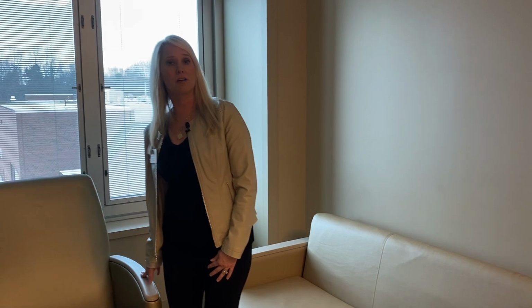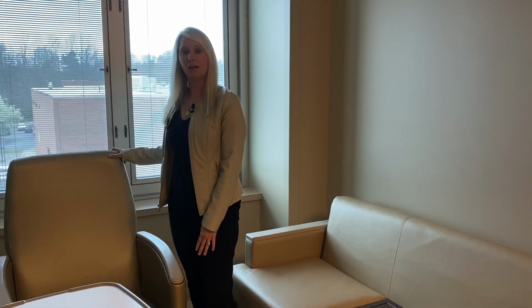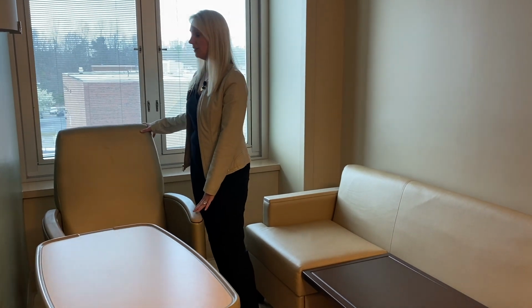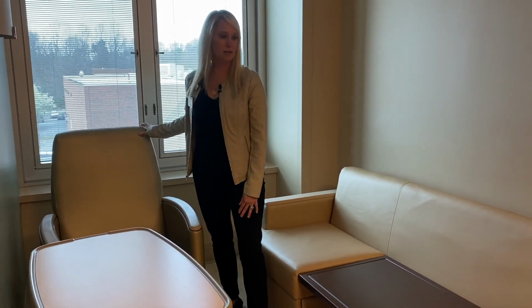All right, in every room, we have a rocker glider. It's very lightweight. We can move this out a little bit, but this is one of the best places to put it while we're storing it here.